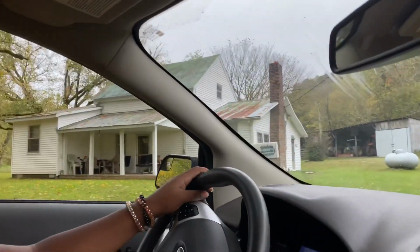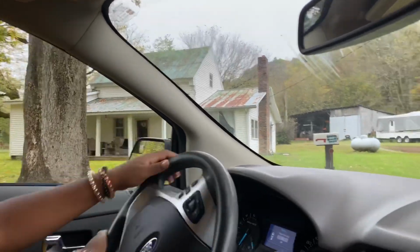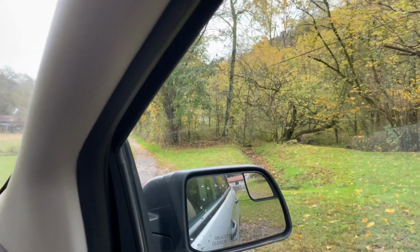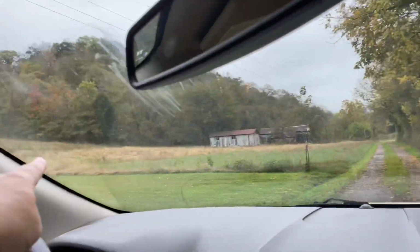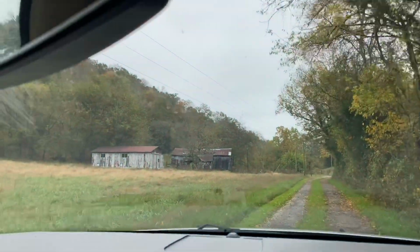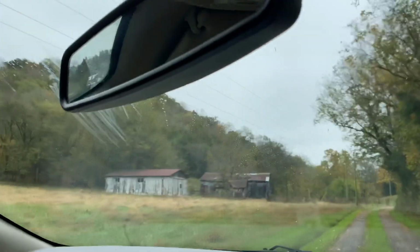Because that's kind of a nice big house for somebody. And, you know, it's just two people on this road. But the land goes all the way to right here. It goes straight up, and then where the first sign was, it goes straight up that hill. Yeah, that's a good hunting spot up there, Dad thinks.